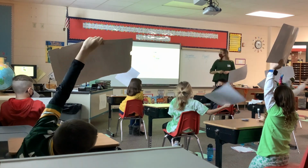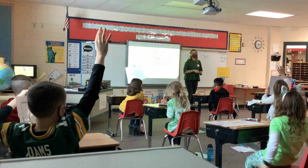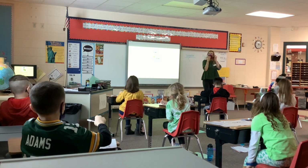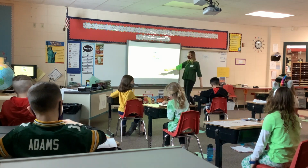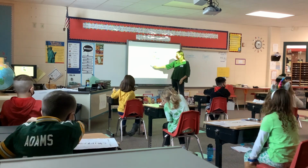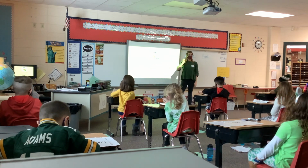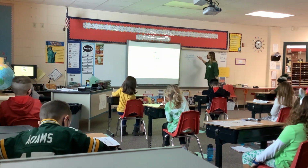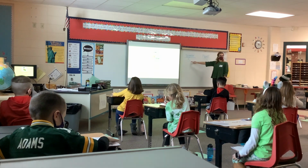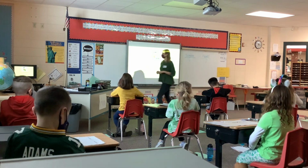All right, so I'm seeing almost everyone has an apostrophe S. Tell me why. Why did we choose leprechaun's with an apostrophe S? Quinn is raising her hand so nicely. Because he owns the hat, and because it's singular. So the noun, the hat, is singular, right? We only have one hat. And we know that when we have a singular noun, we use apostrophe S. Does everyone agree? Yes? Okay, let's try another one.